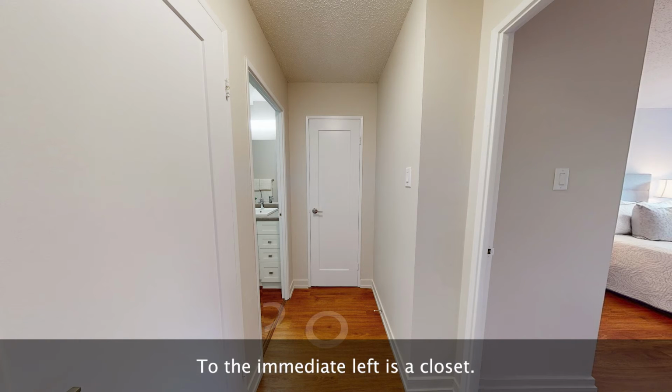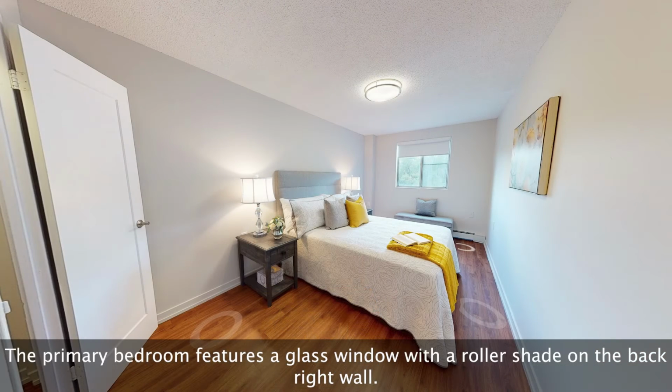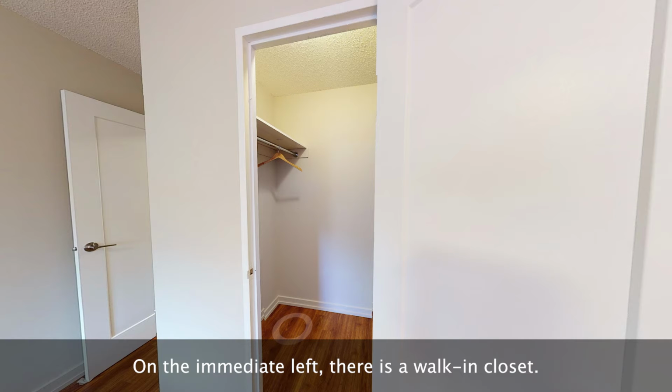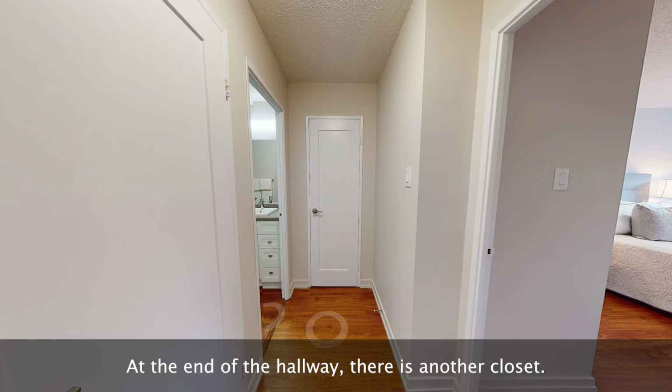To the immediate left is a closet. To the immediate right of the hallway is the primary bedroom. The primary bedroom features a glass window with a roller shade on the back right wall. On the immediate left, there is a walk-in closet. At the end of the hallway, there is another closet.